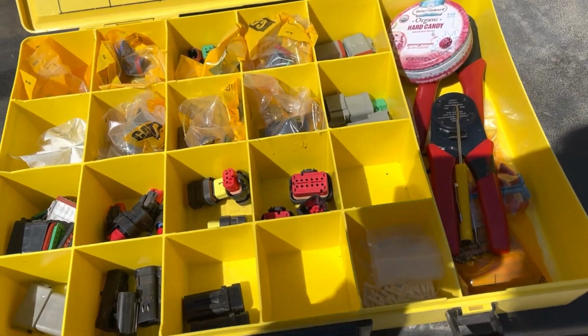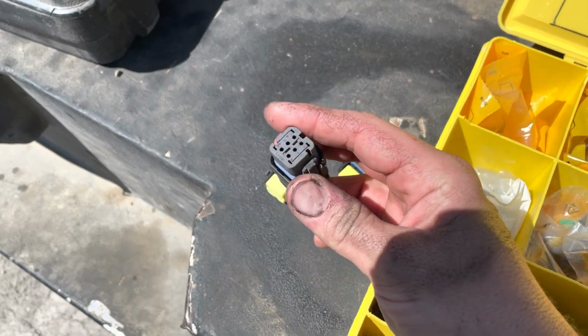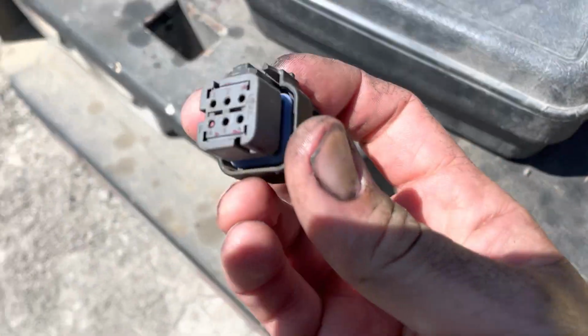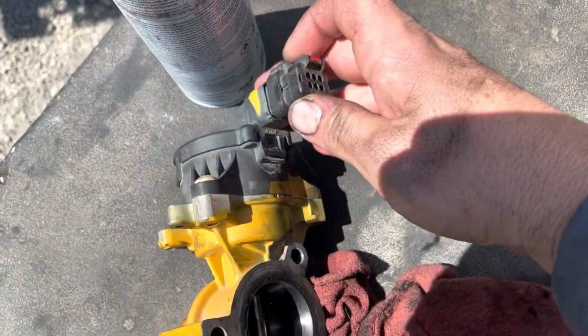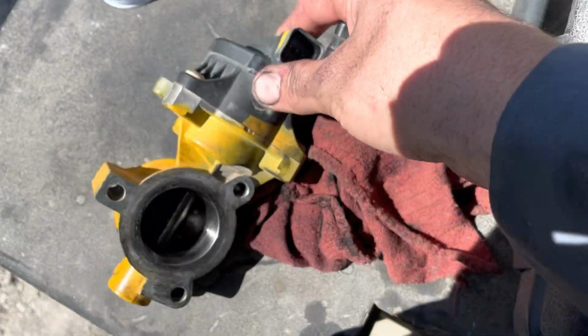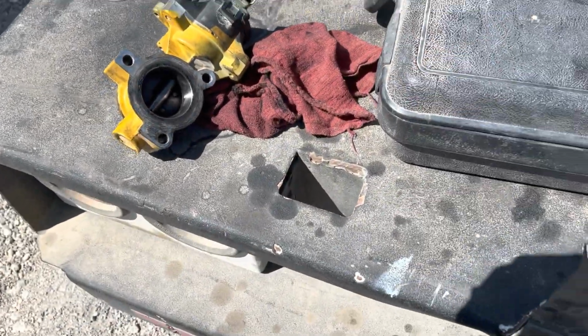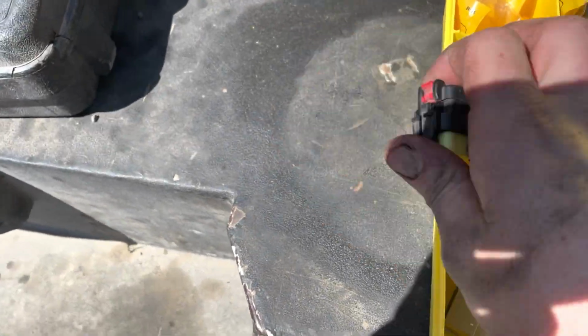Well, I got the Deutsch connector kit out, but I don't have one. I thought I did. I have a yellow and a gray. So if you're not sure, the color is like the lock key, so it has to be red because it won't fit in there. It won't lock. So I'll have to just put it back, and I'll have to order another one at some point.